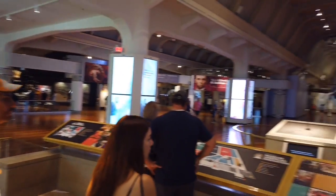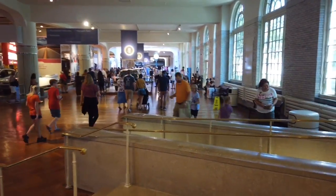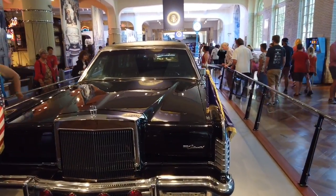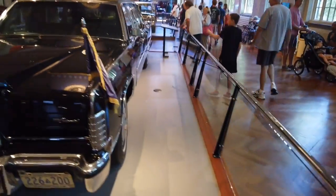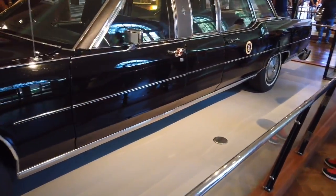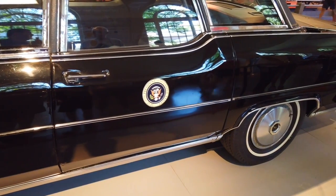Liberty and justice for all. And it is a busy day at the Henry Ford, but there's a lot of places to go, including the presidential cars. We'll head there. There are various presidential limousines here over the years. Ronald Reagan's. This is the one they shoved him in, the Hinckley attempt.